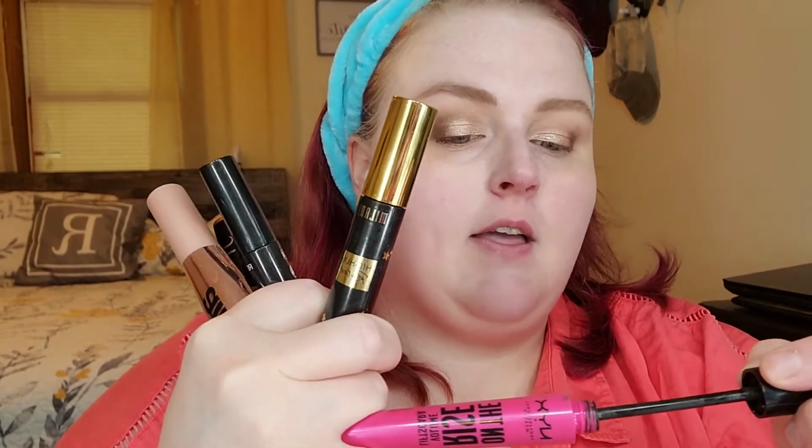And like I said, the NYX on the Rise, I actually really do like this mascara. Tried the Sky High from Maybelline. It's not my favorite. I think the hype around it was a little much, if you ask me. I did purchase this one from L'Oreal, the Voluminous Curve Brush. I wasn't thrilled with it the first time I tried it, but it's definitely one that I need to try again because I've only tried it once.